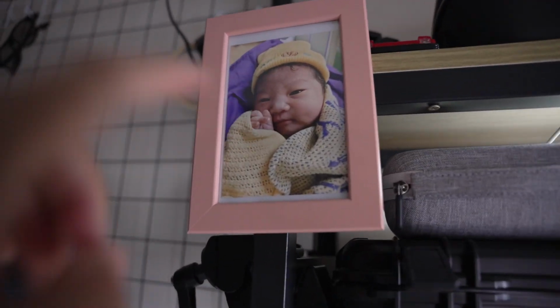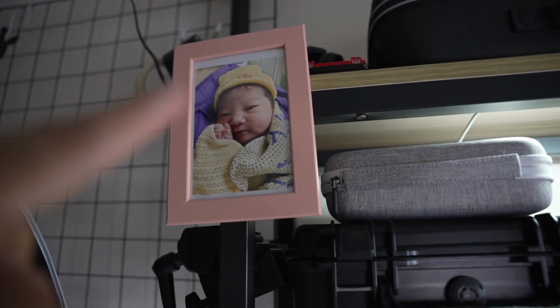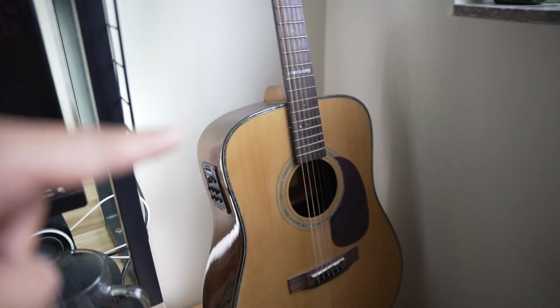Oh, and here, you haven't met her yet, but you will. One day I'm gonna be talking about her. Just stay tuned for that. And here I have my wife's guitar.